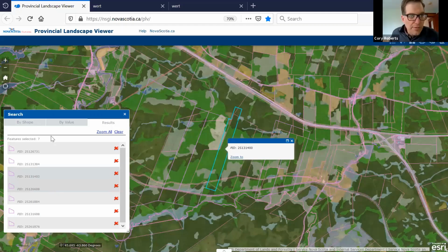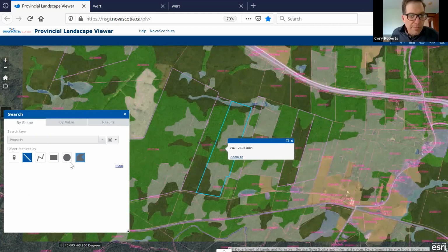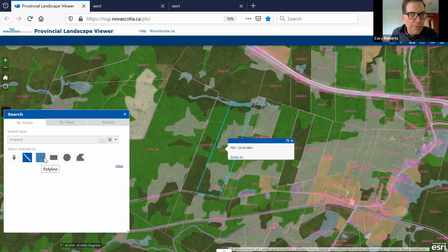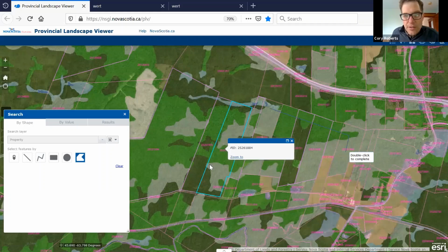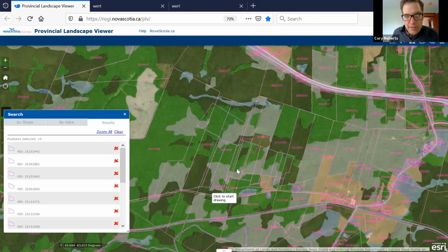Yeah, so that's another way to select them, by line. And you can do it by a rectangle, by a circle, by a polyline, or a line with multiple segments to it, or a polygon. So that might be a useful one to try out. So I can draw an interesting shape. And then when I'm ready to finish my shape, I can double click, and then it will select all properties that were within that polygon.